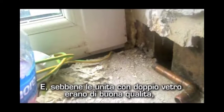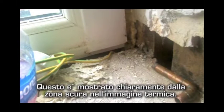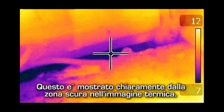And, although the double glazing units were good quality, the fitting was often poor, allowing heat to be lost around the sides of the units. This is clearly shown by the dark area in this thermal image.